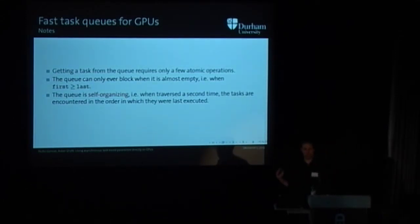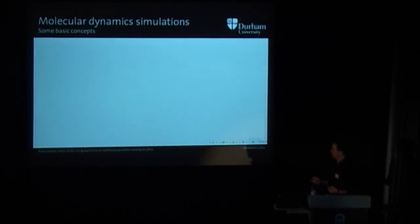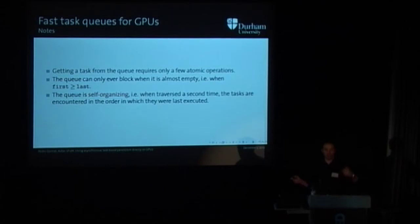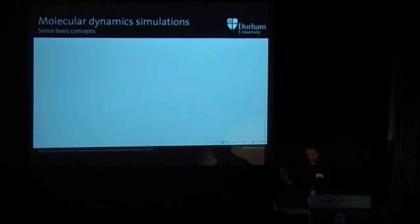A very important aspect here: the queue is also self-organizing. I'm dumping things back into this recycled list in the same order in which the tasks were executed in the previous iteration. So if that was a good ordering, that's the exact ordering that the threads are going to find the next time they run through the queue. So basically, I can initialize these queues in a random order, and everything will work out fine after 1 or 2 iterations. Okay, so this isn't all theory.